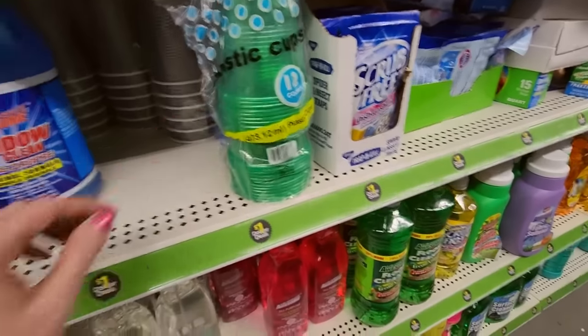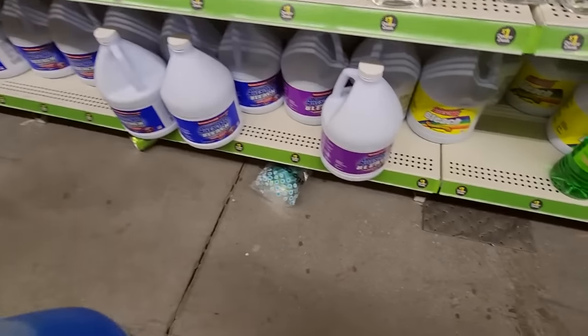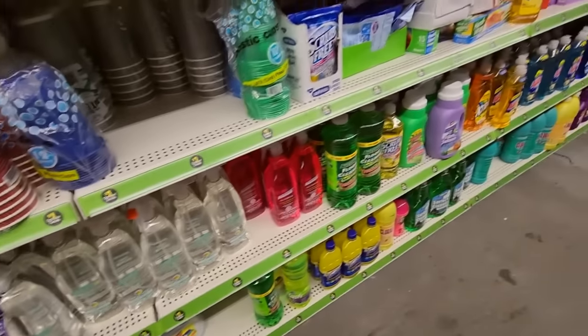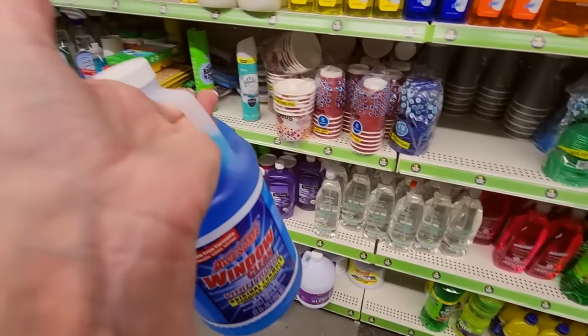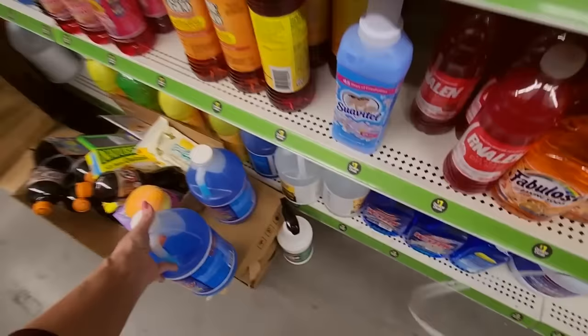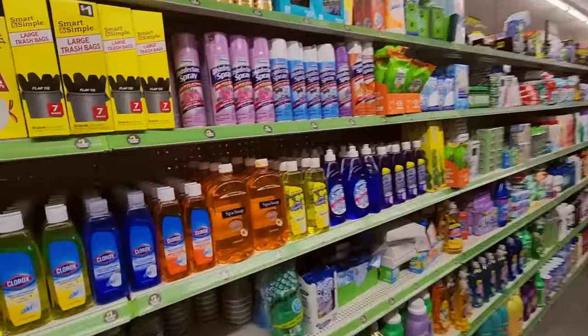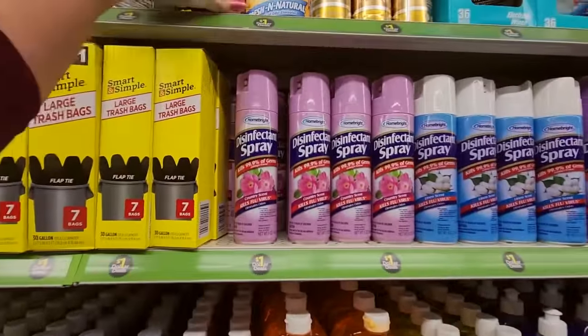We have some little plastic cups. We have some LA's Totally Awesome window cleaner down here. Where did this come from? I see Clorox. Oh, here it is. I'm leaving it on top of that box. Well, I mean, if you look at what we've done, it looks good. Just ignore the rest.